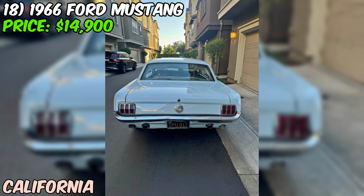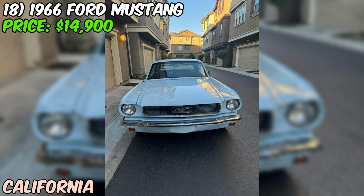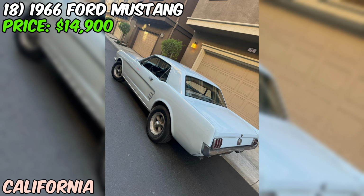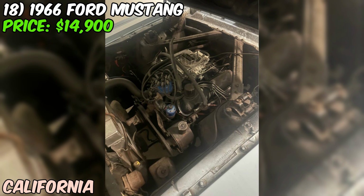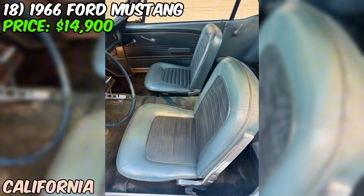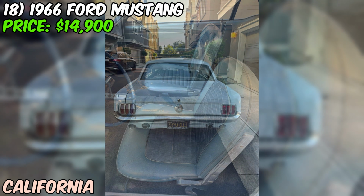The automatic transmission might disappoint some purists who prefer a manual, but it makes the car more accessible for daily driving. With 3+ previous owners, you'll want to dig deep into its history, though the clean title is reassuring. For perspective, this price point sits in the middle range for '66 Mustangs. Given the needed upgrades and interior work, you might have some negotiating room, as a fully sorted '66 Mustang could run you $20,000 to $30,000 depending on condition and options.